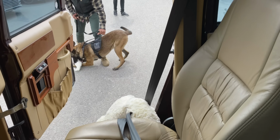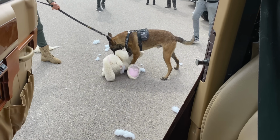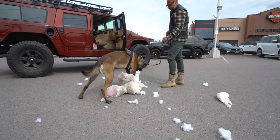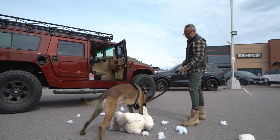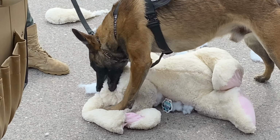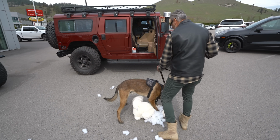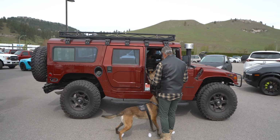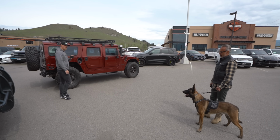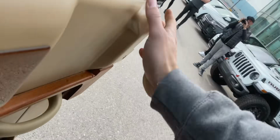Oh, he tore his hair off! Holy crap! See, he knows I'm a good guy. Just rip his head off? More than his head. He got 2 ears, a head. I see some intestines. I would not want to be on the other end of that. Good boy. He knows I'm a good guy. What are you gonna do?